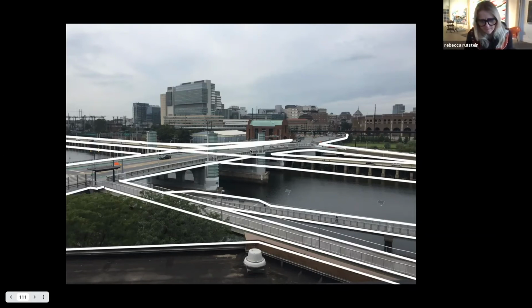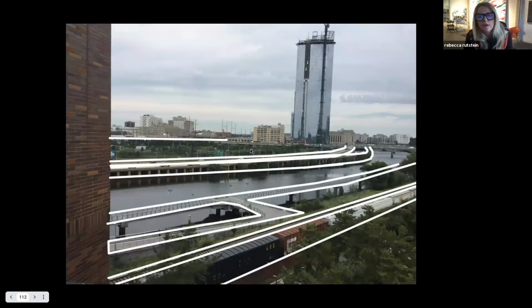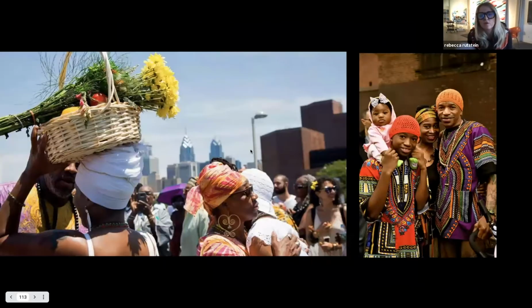The other thing that I wanted to do with this mural was to tie into the cultural relevance of the Schuylkill River at the South Street Bridge, where this is located. My first thought was the Odunde Festival, which is a festival of African heritage that takes place every June on South Street. They start the festival off with a ceremony on the South Street Bridge, right by the AT&T Building. You can see it in the background.